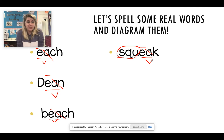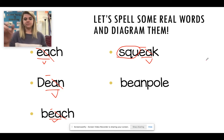All right, here is your bonus word for today. It's a 2-syllable word. Are you ready? Beanpole. Beanpole. 8 letters. Here you go. Beanpole.